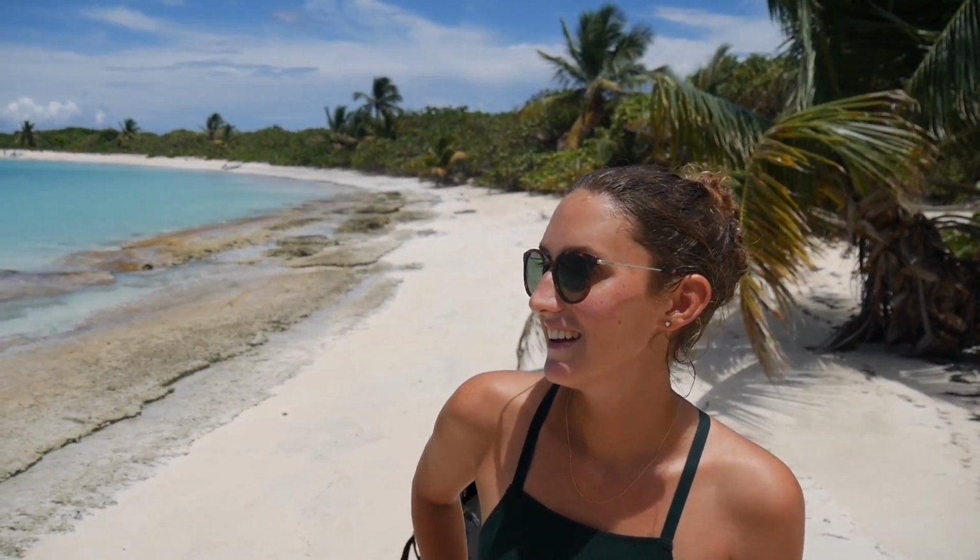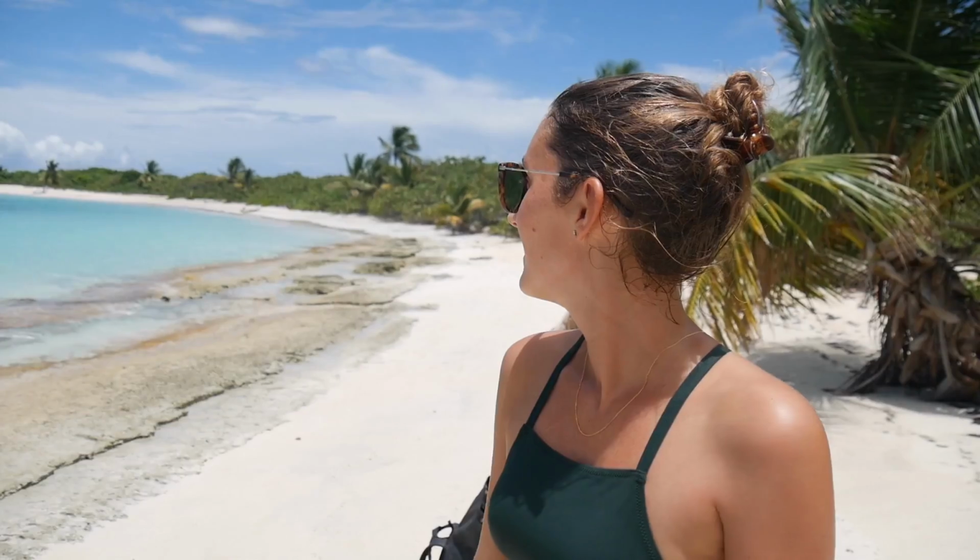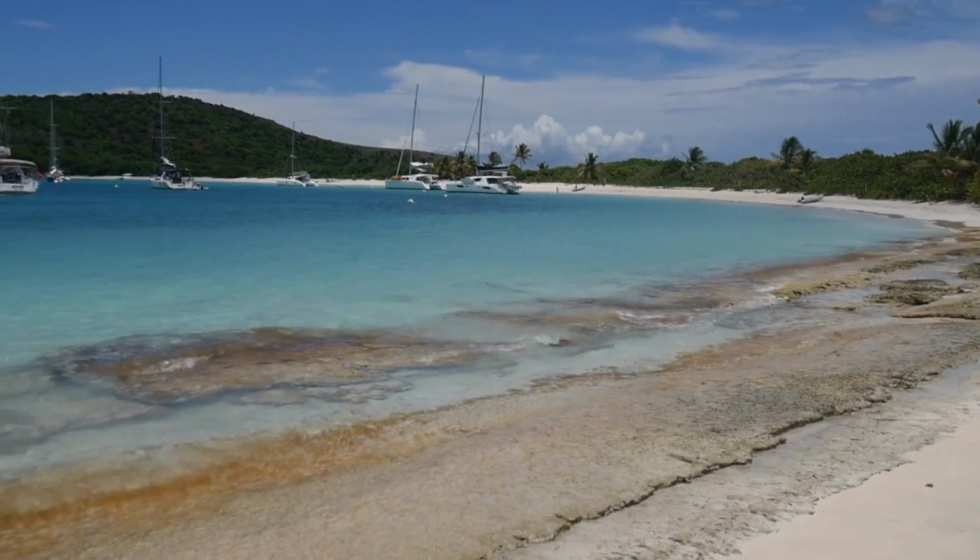Pretty amazing place, Culebrita. Had a lot of people recommending this island to us. And it's so nice to just be here by ourselves. I mean, there are some people, but not a lot compared to other places. It's just a perfect spot to relax and enjoy being on a boat with the ocean around you. The water is so beautiful.